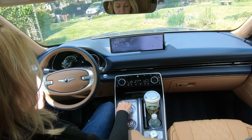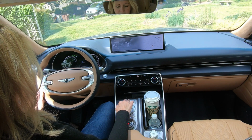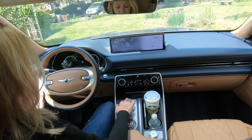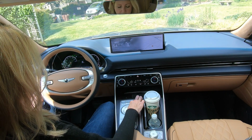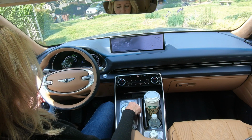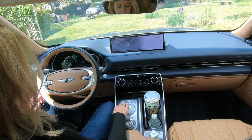And then you'll notice here there are volume and tune buttons. So these are actually dials that allow you to dial the volume and then dial your radio station. There's a menu button, a home button, and a back button. So those are pretty standard.